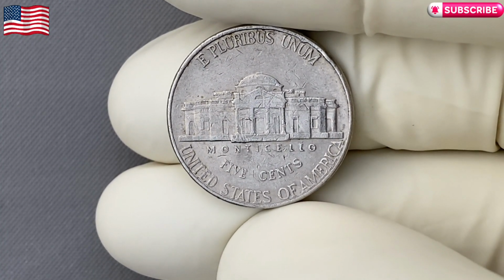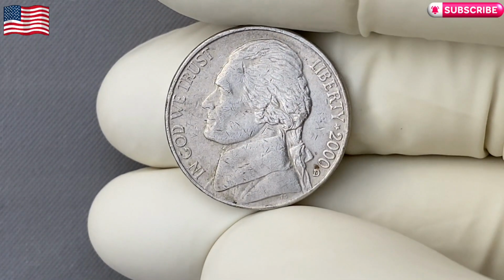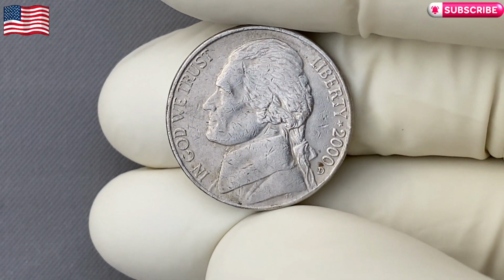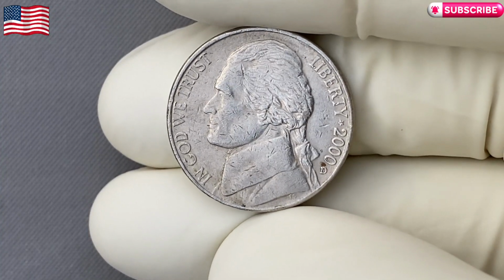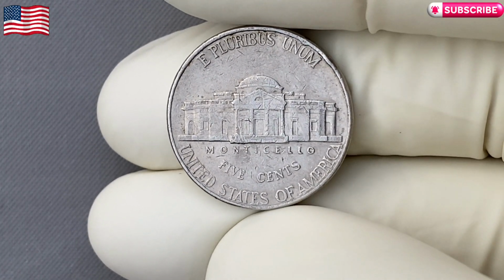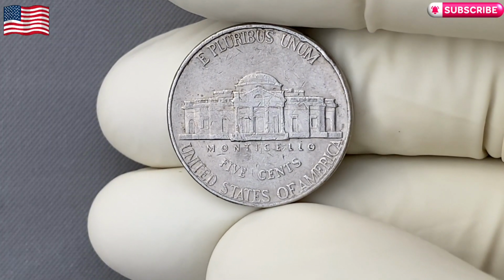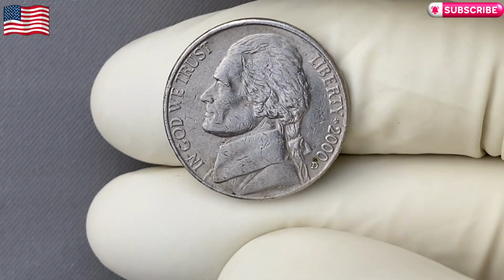A 2000 Jefferson nickel in exceptional condition could be worth an incredible $43,000. That's right, $43,000 for a single nickel. So, the next time you're sorting through your spare change or revisiting an old coin collection, take a closer look. You might just discover a hidden gem that's worth far more than its face value.